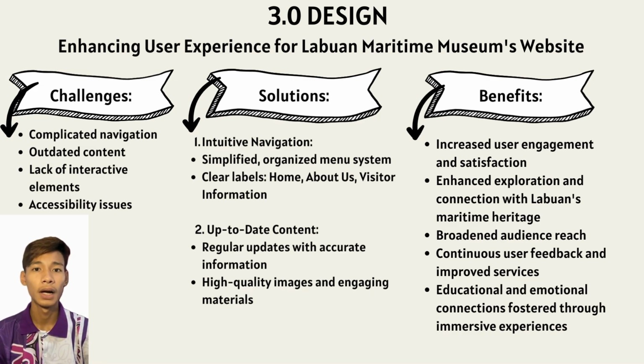Accessibility is key. Our website is designed to be inclusive, ensuring that everyone, including individuals with disabilities, can access and enjoy our cultural content. This improvement not only increased user engagement but also strengthened ties with Labuan's maritime heritage. Visitors are more satisfied and can easily share feedback, allowing us to continuously improve.